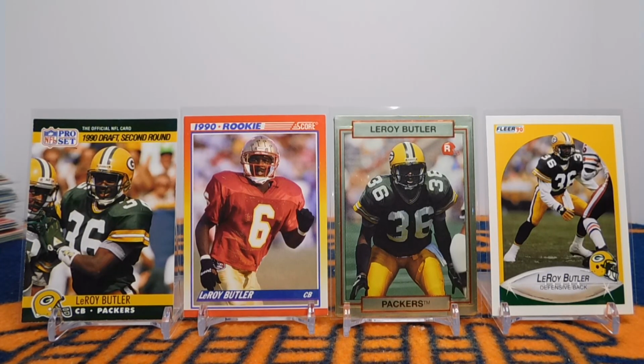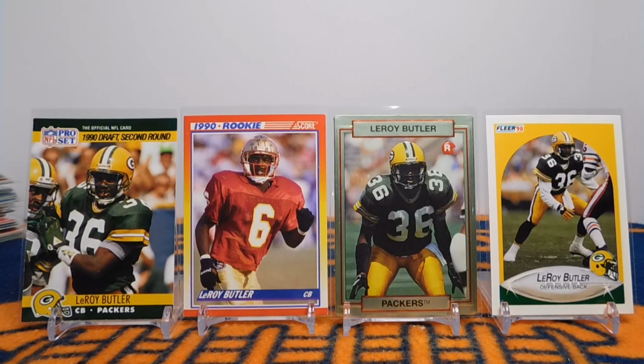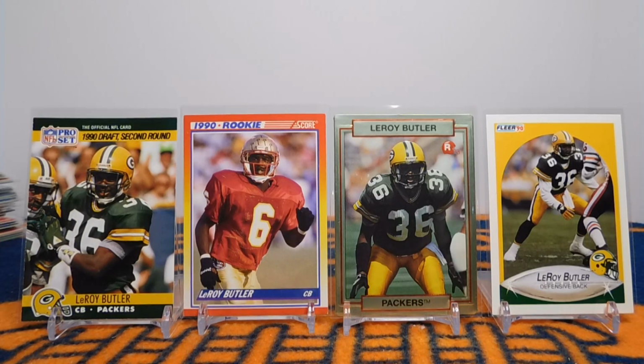And I remember reading a story that John Madden wasn't sure if his name was Leroy or LeRoy, and that Edgar Bennett, the running back for the Packers, told Madden that it was Leroy. However, LeRoy's mom sent a message to John Madden to say, no, it's LeRoy. So I believe it's LeRoy. And he became the first defensive back in NFL history to join the 20-20 club of 20 sacks and 20 interceptions.